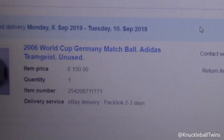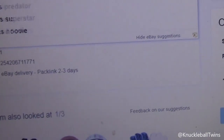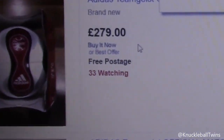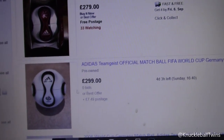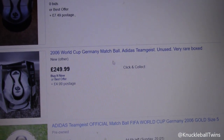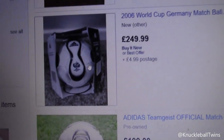And it's actually unused as well, which is so rare. A lot of the time they're used in some way by someone, but it's unused. But if we were to search it now, let's have a quick search. Adidas. It's going to be at least £200 plus on the search, I reckon. Here we go. Pre-owned, £299. That's not even official. You can see the panel. What a snake that is.